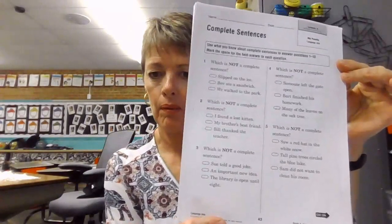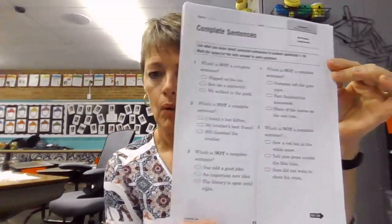Today you're going to take a little bit of a test on what we have learned this week. One of the things that we were talking about this week was complete sentences. Think about all the rules that we talked about for a complete sentence. What was the first rule? Capital letter, right? Next one, spaces between words. Next one, some kind of punctuation at the end.